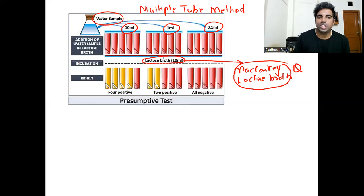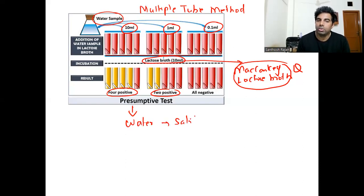Next day, if you see a color change, like yellow color, that's positive. So here it is 4 positive, 2 positive. Based on the number of positives, we give a result. It's not confirmatory, it's a presumptive test. We just say the water is satisfactory or not. We say only satisfactory because it's a presumptive test.